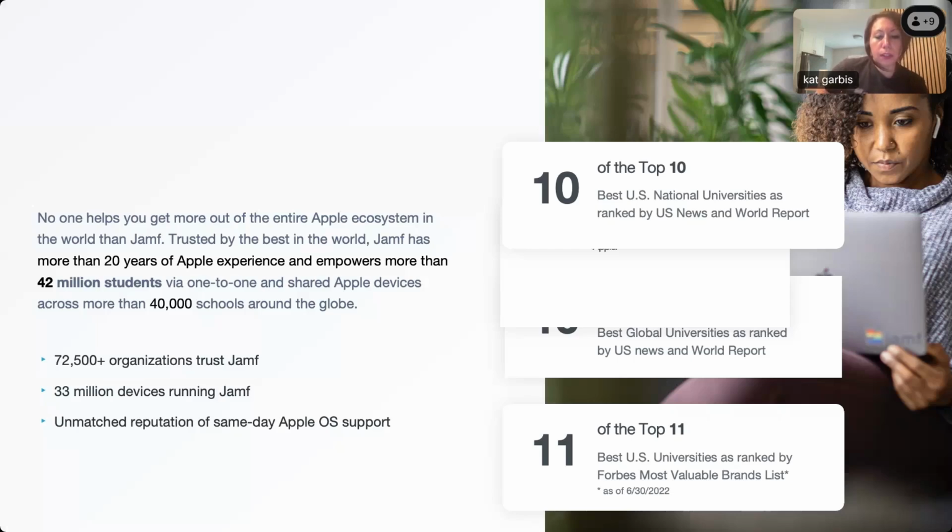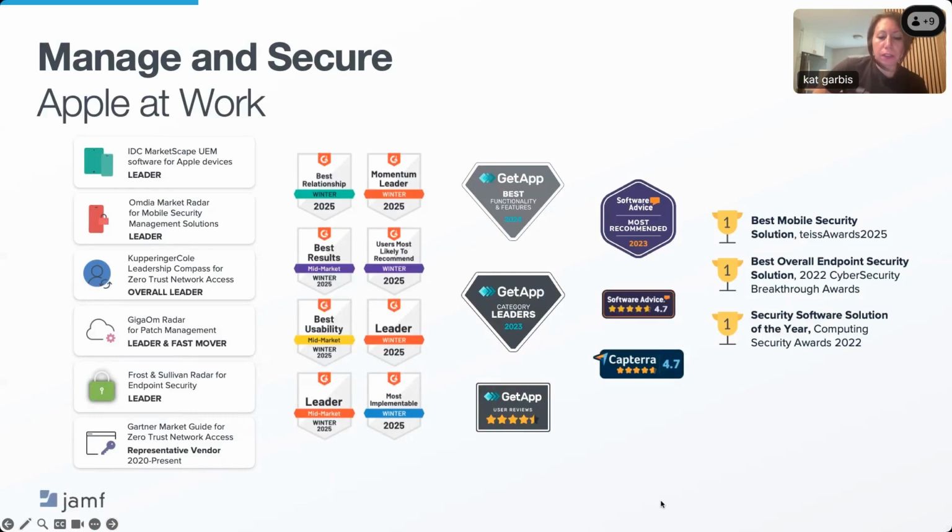So a little bit more about us, just to talk through a bit of our recognition in the marketplace. We continue to grow and innovate. Some people might say, hey, Jamf's been around for 20-some years. Is their product old? No, we continue to, I say, age like fine wine. We continue to really build off of what we have and become leaders in the market.